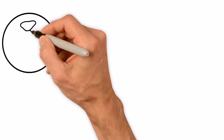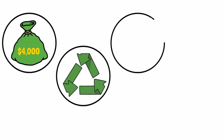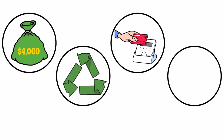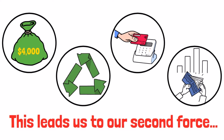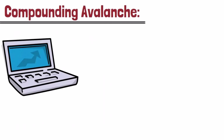But that $4,000 isn't just sitting there. When reinvested, it's buying you more dividend-paying shares every single month. And those new shares, they're paying dividends too. This leads us to our second force. Then comes the compounding avalanche, which accelerates your dividend.